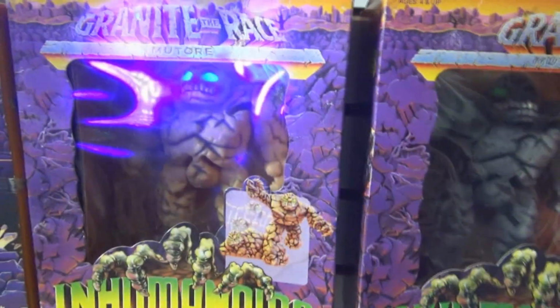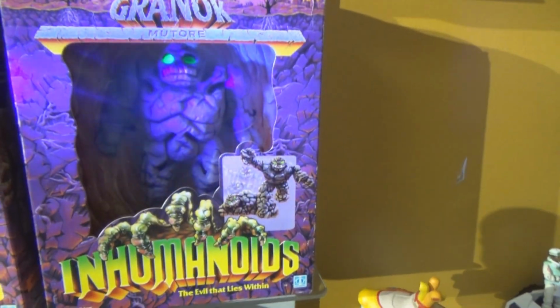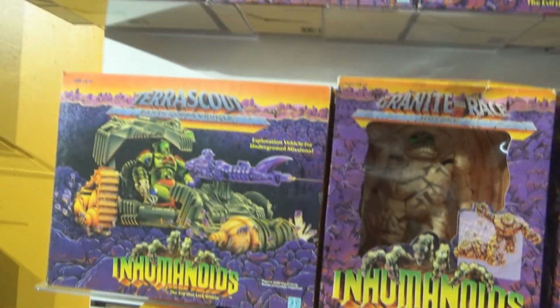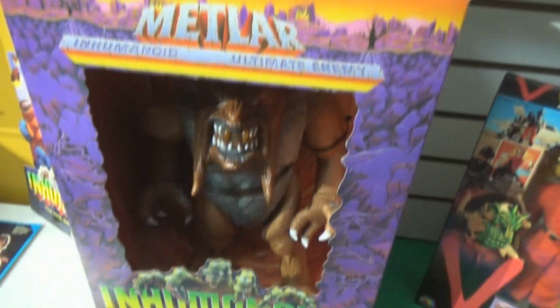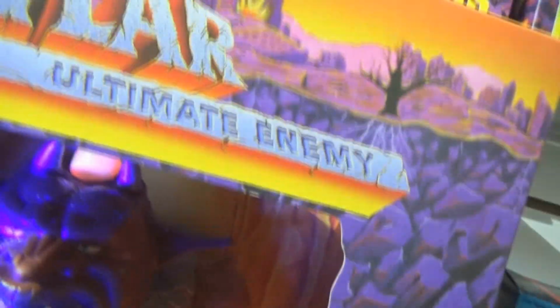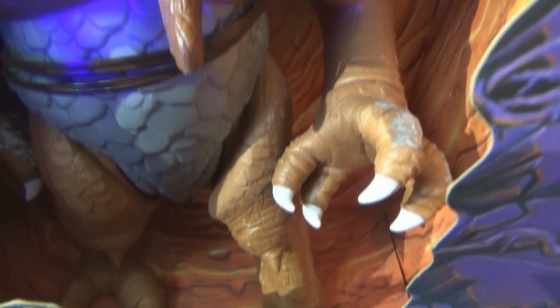Mutor. Magnacore, the Mutor. And then these two are like the exact same figure, Granite Race and Gran Ock. One of the vehicles. They only made two vehicles. This is almost the entire set, almost everything made by Inhumanoids. And then the deluxe figures, these are a nightmare to find. He doesn't light up too well. It's the top of his head, really. But this is his teeth. Metlar.